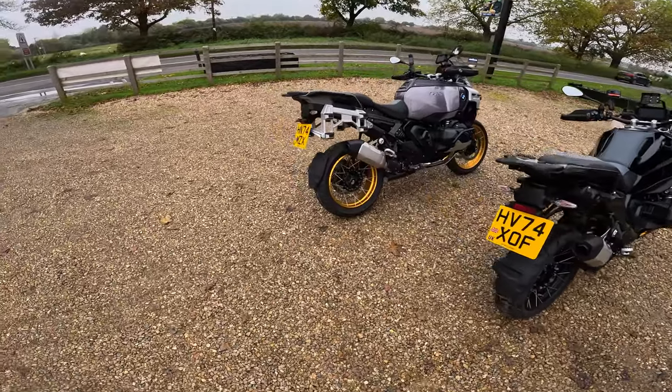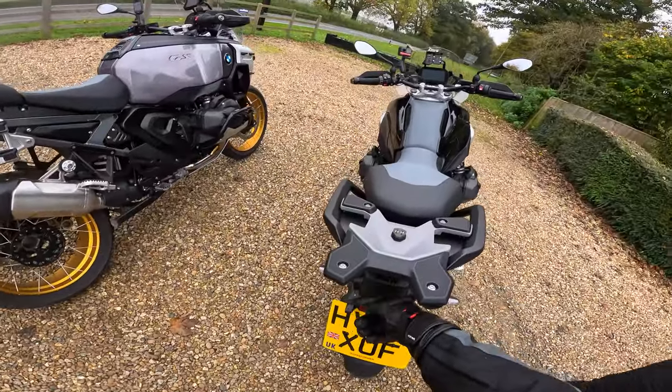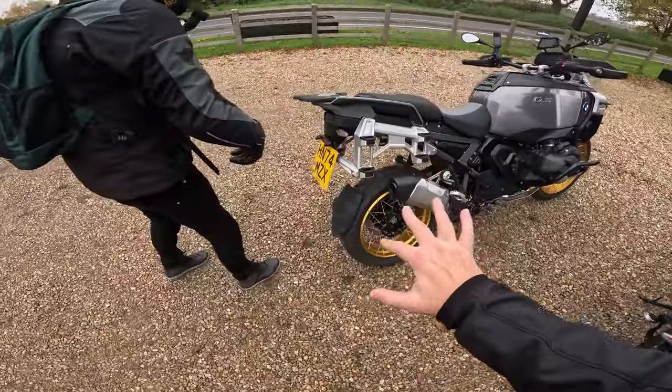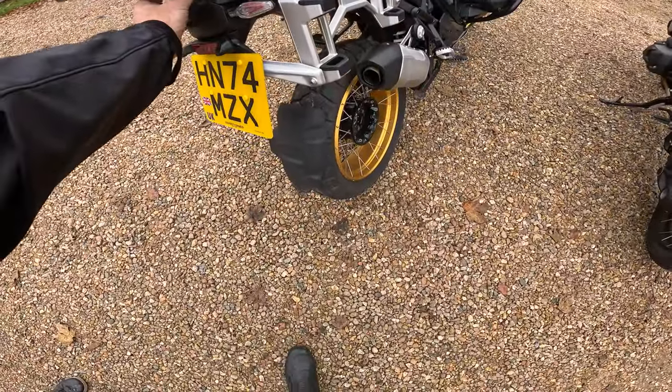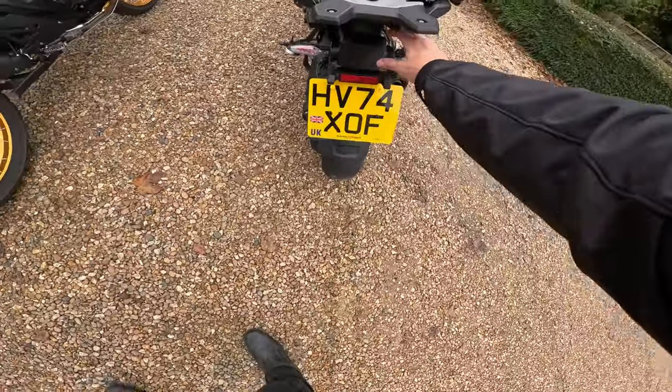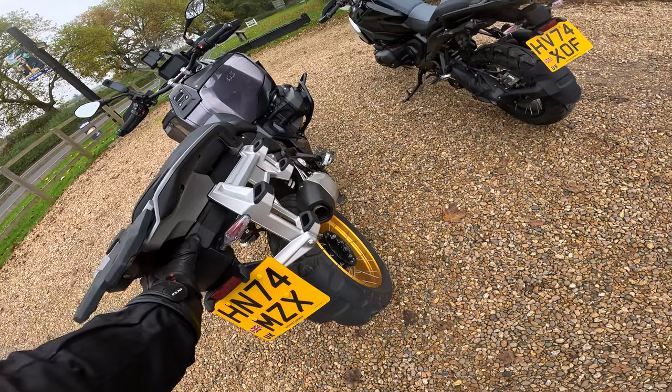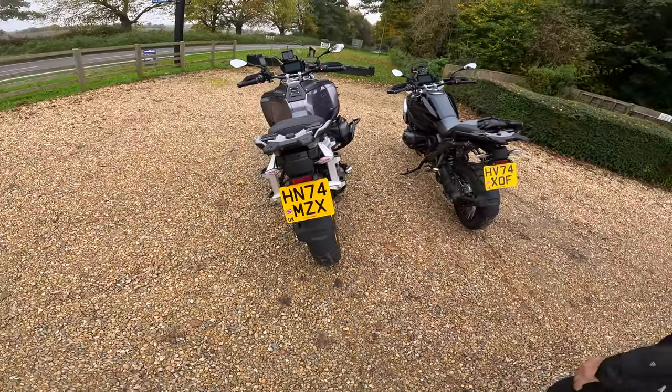I'll tell you what I don't like about either of them though, but it is what it is. Blind spot monitoring, I guess? Yeah, that's the rear radar, exactly. But I think the GSA has done a better job, it looks more integrated than the other one, which has that sort of lump there. That's true, you've got that lumpy bit of plastic, and on the GSA it's just part of the bike. That looks better integrated, doesn't it?